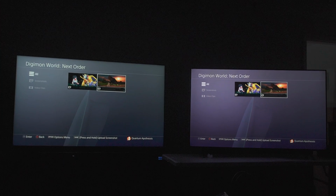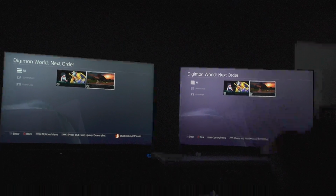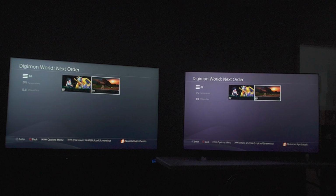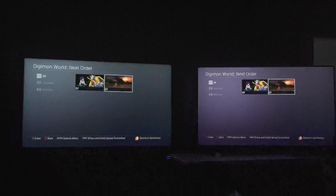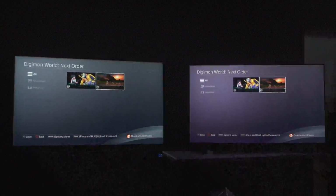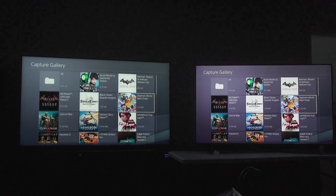Now, I want to address this. As you can see, they're clearly different in their tonality. People have been saying that the Q8FN looks more magenta-ish and the TCL doesn't have that problem. That's not what's going on at all. What's happening is TCL is more flat by comparison, so much so that it's actually making the Q8FN look magenta by comparison. And I just don't know what that deal is.